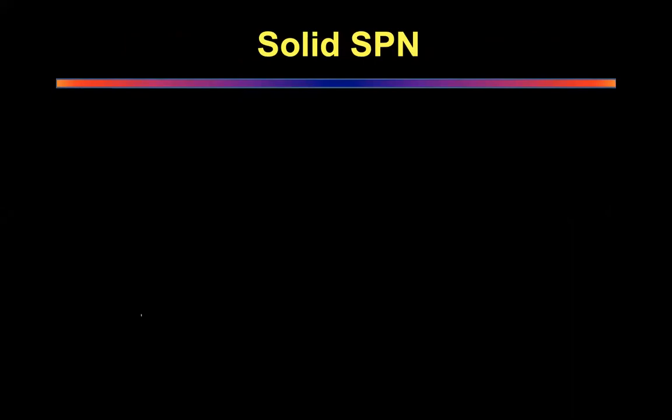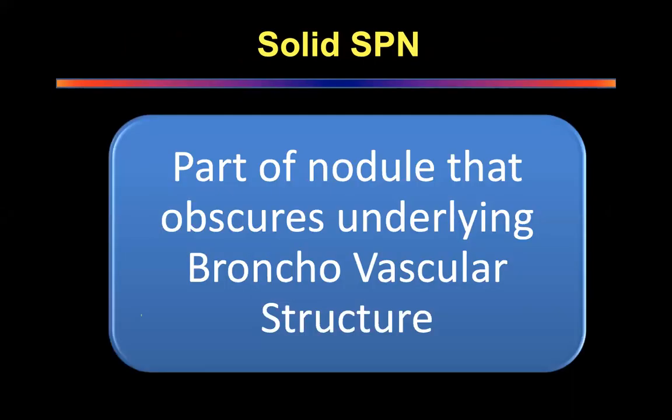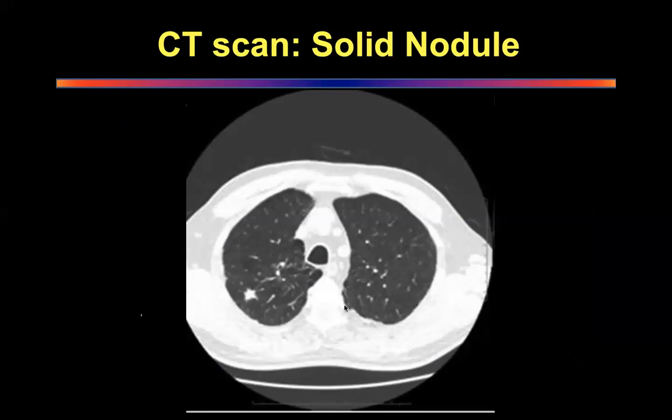So when we are talking about a solid SPN, we're talking about part of a nodule, or the whole nodule, that obscures the underlying bronchovascular structure. This is the definition of solidity. So on a CT scan, when you tell me this is a solid nodule and I ask you, what do you mean by a solid nodule? What it means is that the underlying bronchovascular structure cannot be seen, something like this. So here is a nodule. You can see the bronchovascular structure in the rest of the lung, everything quite clear. But here, you cannot see the underlying bronchovascular structure. And so that is why this nodule is called solid.